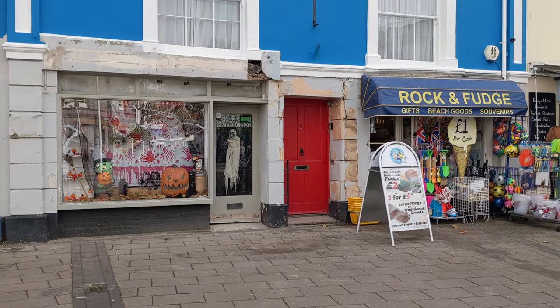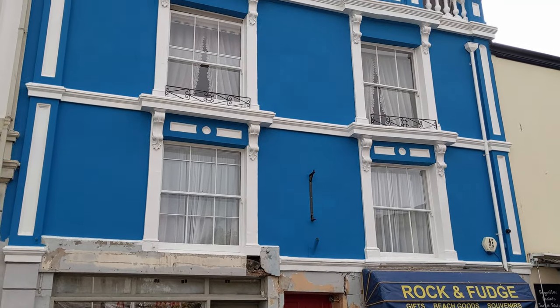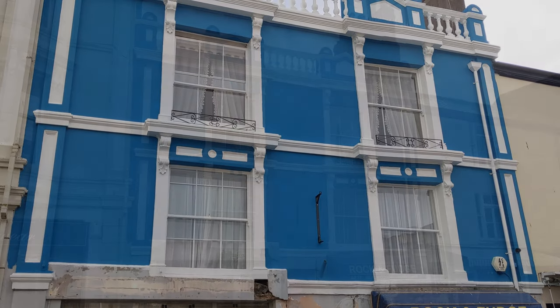The scaffolding's come down and they painted it blue. Certainly stands out.